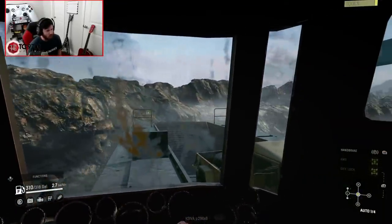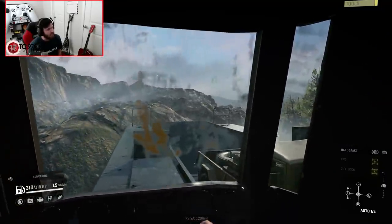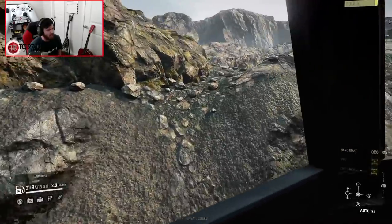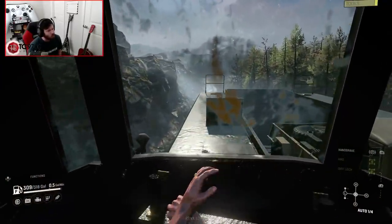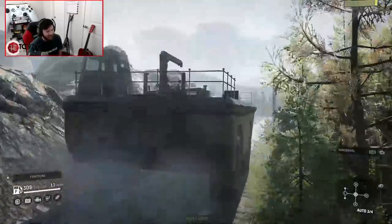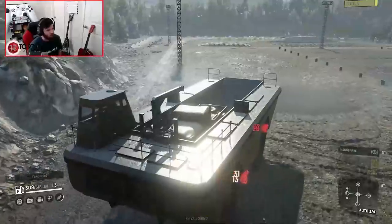And God, looking out of this first-person view, like cockpit camera, is absolutely nuts, mainly because, I mean, look at the Big Bob right there. I am not used to seeing anything in SnowRunner from this high up. Again, I feel like I'm driving a building. No question about it whatsoever. I genuinely feel like I am driving a building. And when you get it out here on land, you realize how incredibly huge it really is.